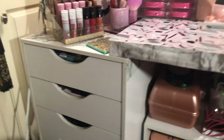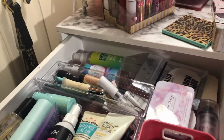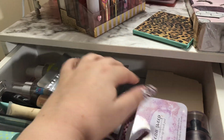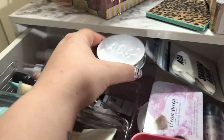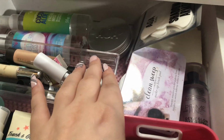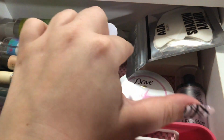And now finally moving into the drawers. This top drawer here, I just have some extra facial sprays that I got at Dollar Tree, some shadow armors from Shop Miss A, some beauty sponges. I have this little, this is a brush, Argan Oil brush soap from Shop Miss A. I have my Clean Sweep from TJ Maxx. Another face spray here. This is the Illuminating Prime and Fine from Catrice.